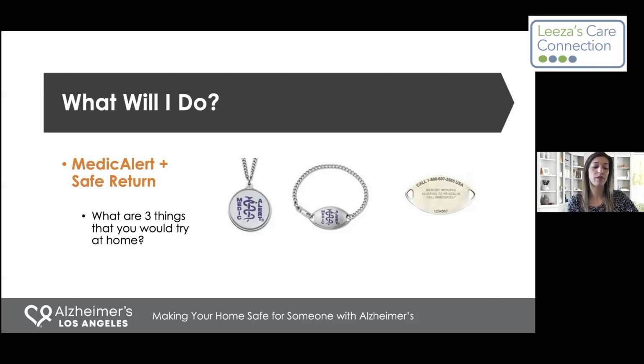This involves having some sort of identification on them, whether it's a necklace or a bracelet or some sort of tag or plaque. This has all of their emergency information, and it will notify the family members or their emergency contacts to make sure that the person is found and returned home. When they're on this program, their information and photo are faxed to local police. And also, if they are locally here in LA with us, we will also post their picture and information on all of our social media.